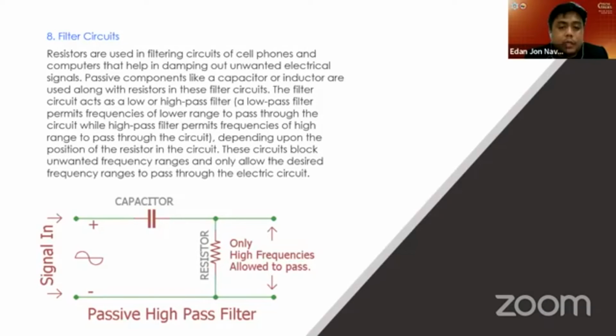Next application of resistor is the filter circuits. Resistors are used in filtering circuits of cell phones and computers that help in damping out unwanted electrical signals. Passive components like a capacitor and inductor are used along with resistors in these filter circuits. The filter circuit acts as a low or high pass filter, depending upon the position of the resistor in the circuit. These circuits block the unwanted frequency range and only allow the desired frequency range to pass through the electric circuit.